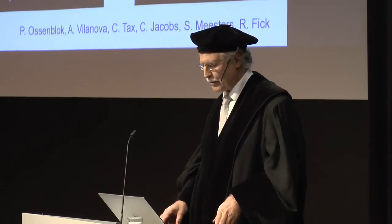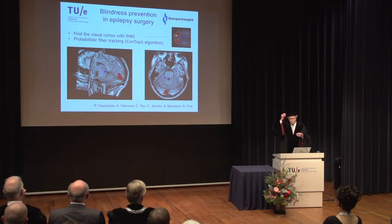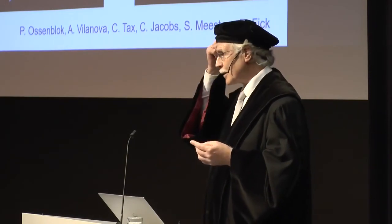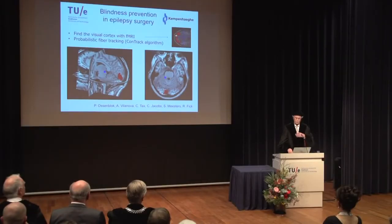Another project is blindness prevention in epilepsy surgery. Sometimes you have epilepsy, and that means a part of the brain is like a microphone singing around. You get this round loop in the brain. It's very much excited, and if medicine doesn't help anymore, you sometimes have to decide to remove the epileptic focus. And if the epileptic focus is on the side, you have a problem because on the side you have the fibers of the vision system, and in a quarter of the patients, the patient got blind after this operation. So they asked us for help.